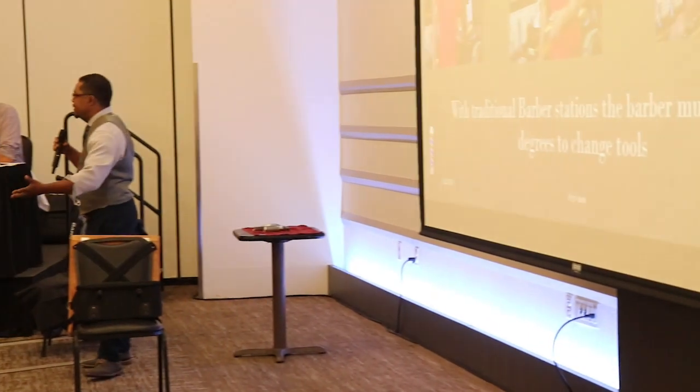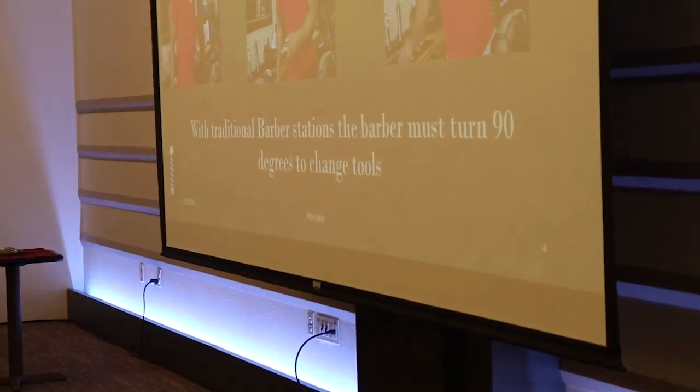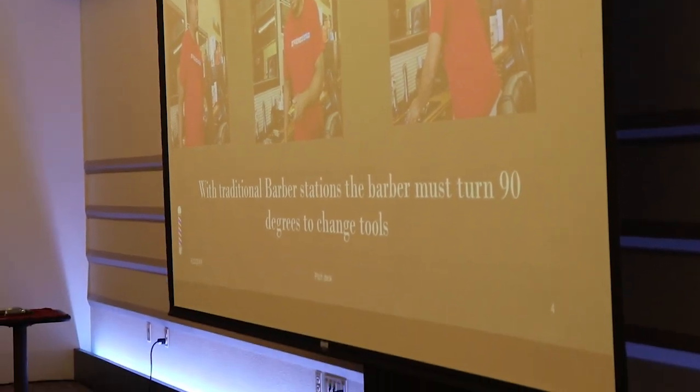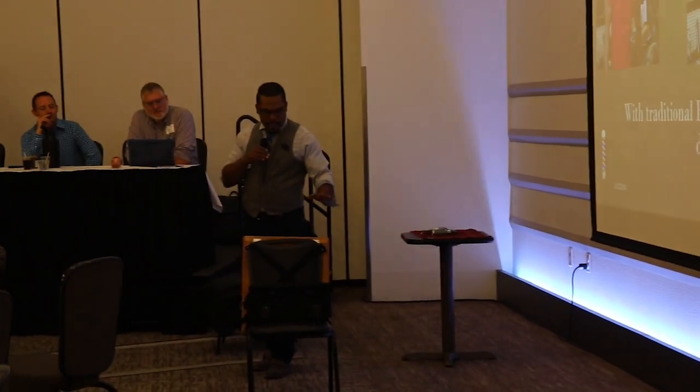So I thought, with this particular movement, you see how unhappy I am, right? This particular movement is costing us time, it's costing us money. And so I said, let's figure out something that would make our job a little bit simpler, a little bit easier, a little more ergonomic. Now, this isn't a chair that would be used in a barbershop. Obviously, it would be a barber chair. And so we designed it just to fit this event.